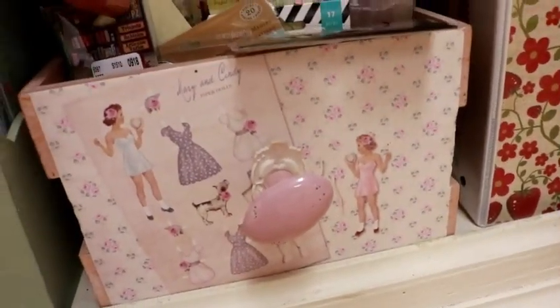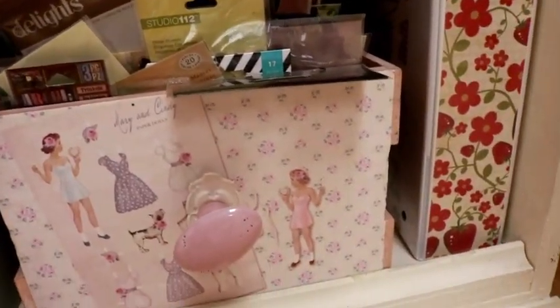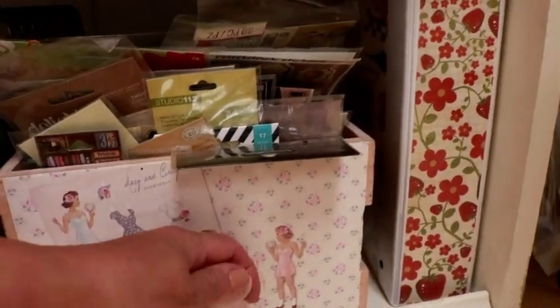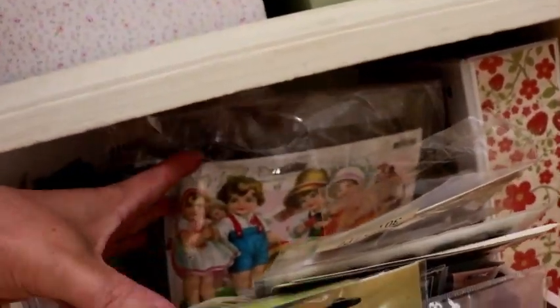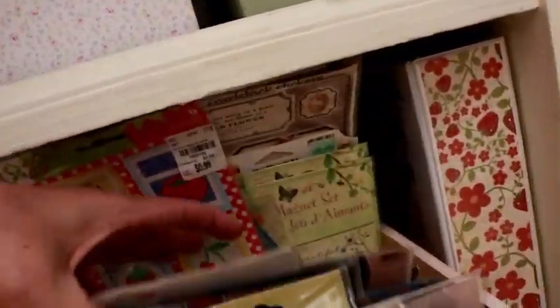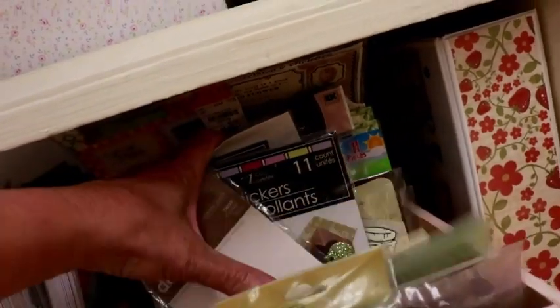I made it a long time ago. I think it's so cute. I want to say this is Tilda paper, but I'm not 100% sure. And what do I have here? Just some of my stickers that I don't want to get old, and I don't want to get rid of. And this should be a donating thing. I really should.